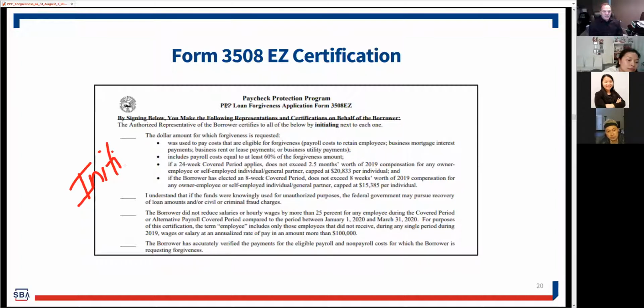They're going to basically ask you to initial each one, not check them off, initial. So it's going to say Champagne Woo on each one of them. And it's going to be not with your computer, it's going to be by hand. The first question they're asking is that the dollar amount of forgiveness requested was used to pay employees, 60%, 24 weeks, and so on. You're going to sign it off, initial it. Next, I understand if funds were knowingly used for unauthorized purposes, the federal government can throw you in jail. You're going to sign that one. The third one, the borrower did not reduce salaries by more than 25%, and so on. You're going to initial that one. The borrower has accurately verified the payments of eligible payroll costs and non-payroll costs, and the borrower is requesting forgiveness. You're going to sign that one.